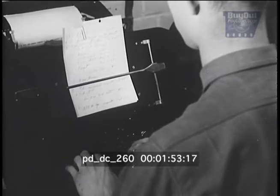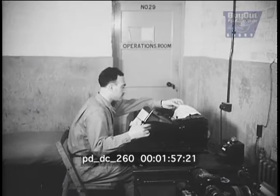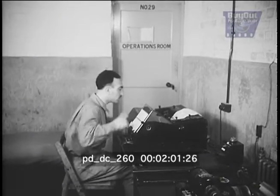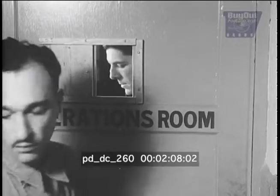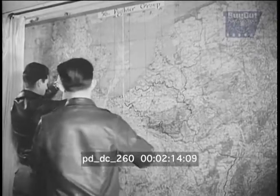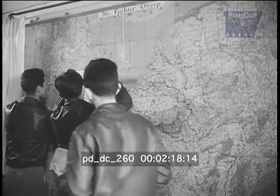From Fighter Command through Fighter Wings, the field order goes by teleprinter. And finally, at about 2100 hours, the order clatters over the printer at the base of the 56th Fighter Group. The same Ramrod order reaches the Group Ops Room. And here is where words are translated into a weapon, translated into the Ramrod to Emden.